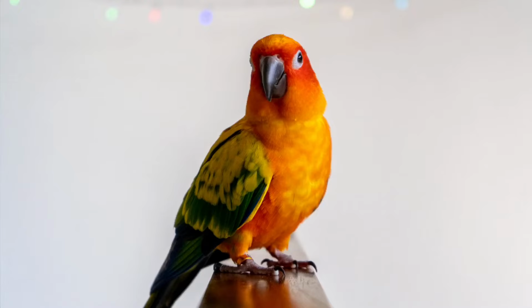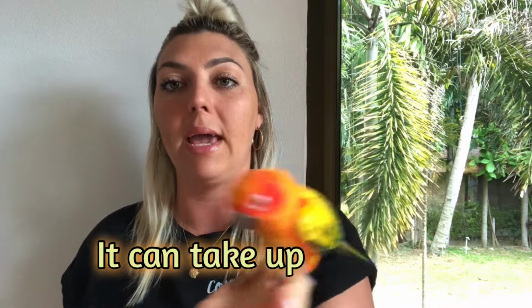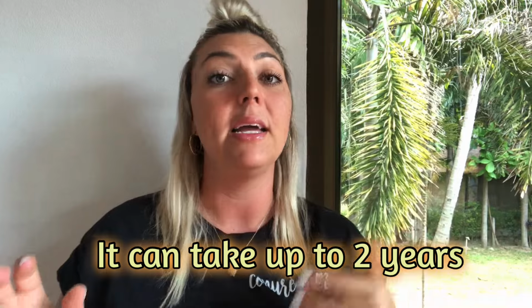Sun Conures, of course, are also known for their bright, beautiful yellow, orange, green colors, mostly red, orange, and yellow, but they do have green and blue as well. But Sun Conures are not always as bright as the sun. When you bring your baby Sun Conure home, you'll find that they look completely different from when they're adults. It takes about 18 months for a Sun Conure to reach their full adult plumage. Mango here is actually 18 months now, and he's still getting his yellow in. So he's almost there, but not yet.